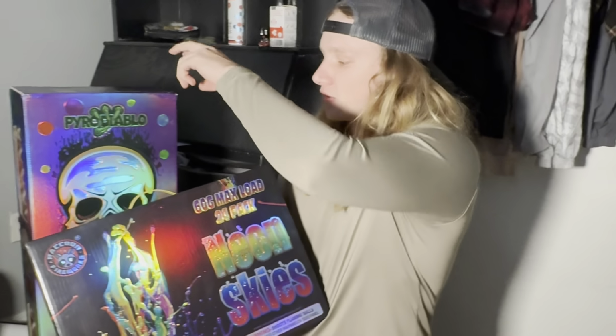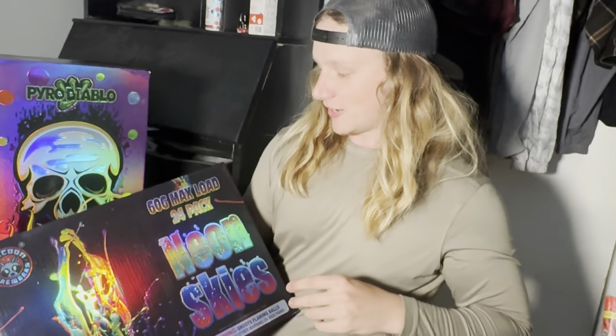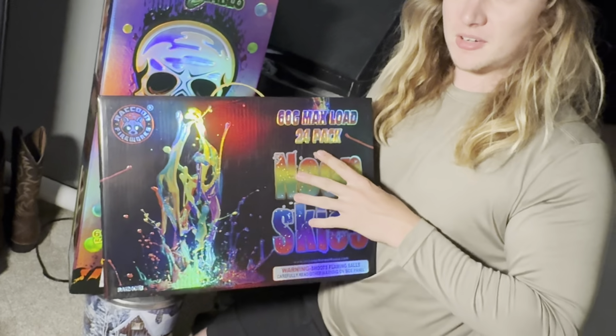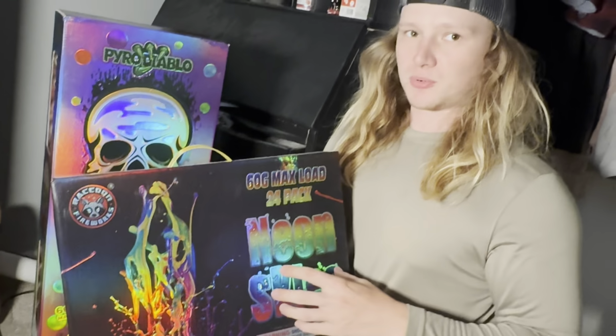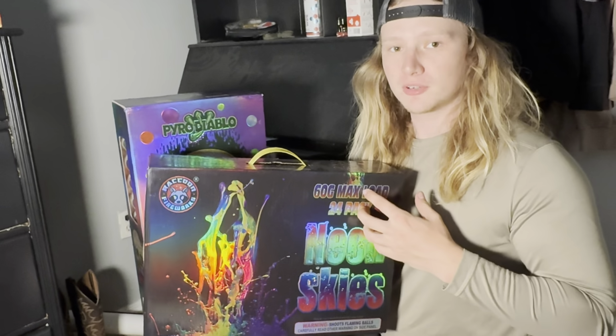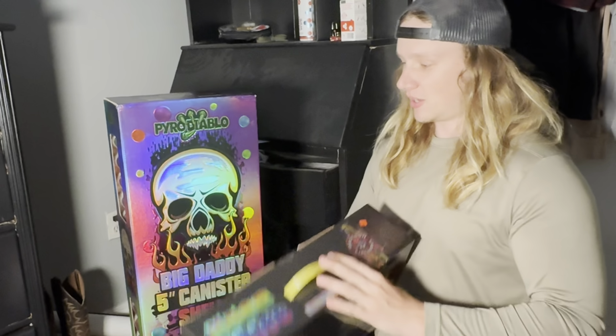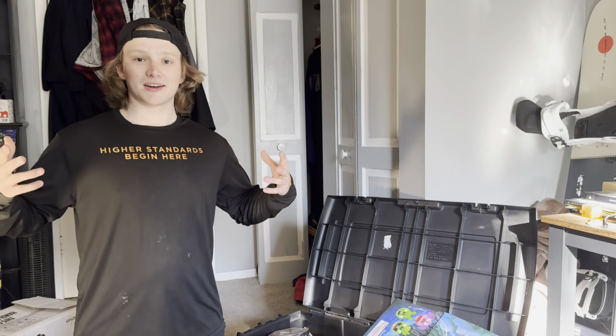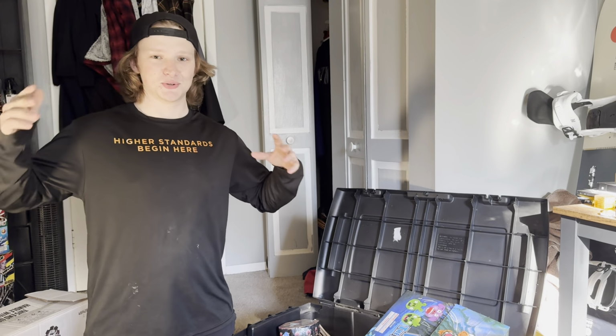And along with these Pyro Diablo 5-inch Big Daddy shells, we got Raccoon Neon Skies. We had these last year, and I think we were pretty impressed with them. Come 24 to a pack. Probably put these in our finale. So whenever you see our finale video, it's probably gonna be a majority of these and the Pyro Diablo, and maybe some bigger stuff.